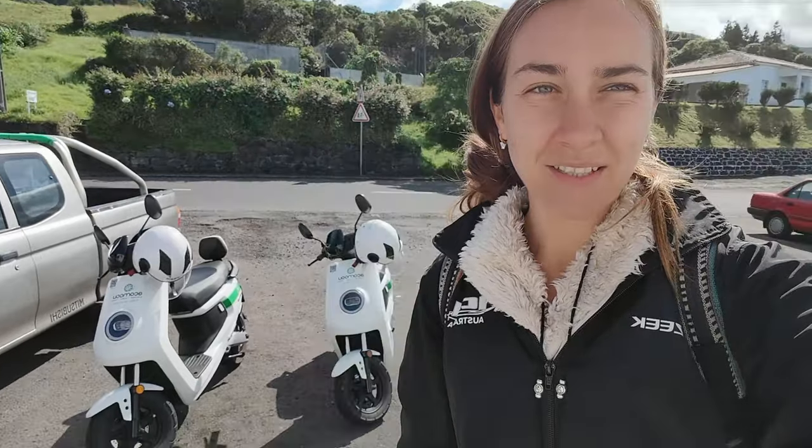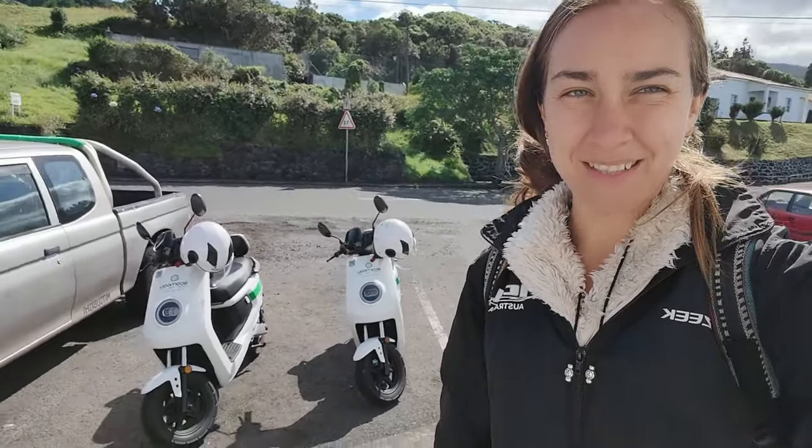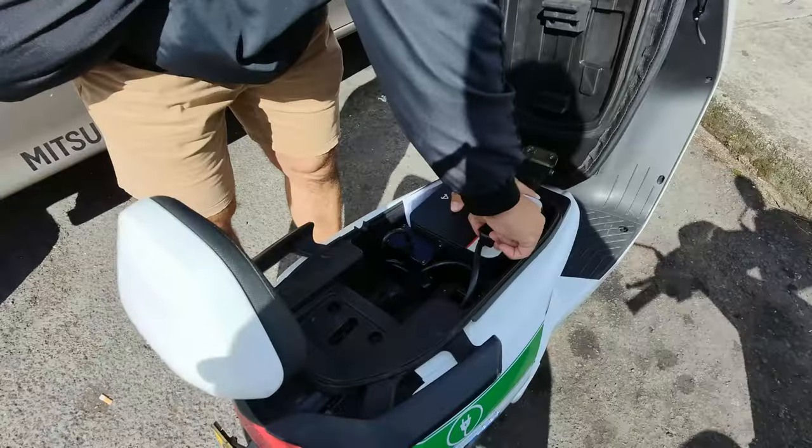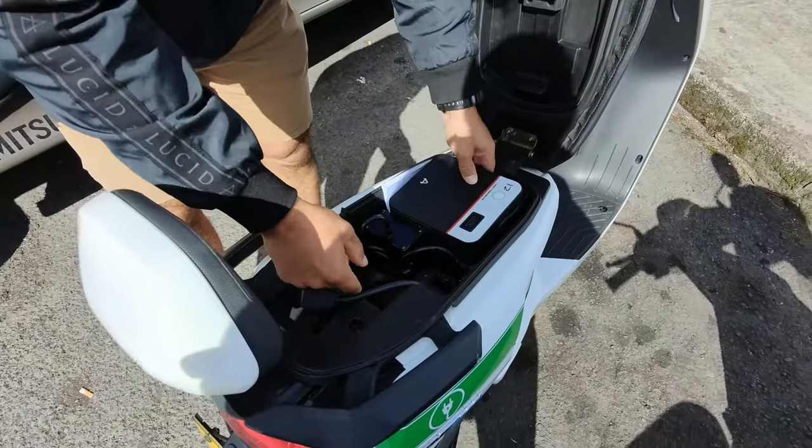We found our first stop at the restaurant. We will try to ask if they can charge our scooters a little bit. Good luck. It's pretty easy.